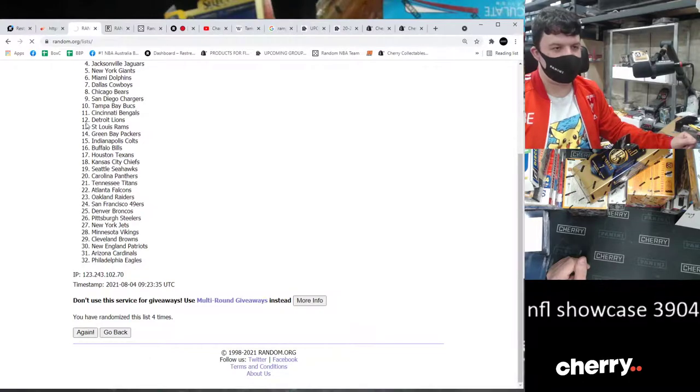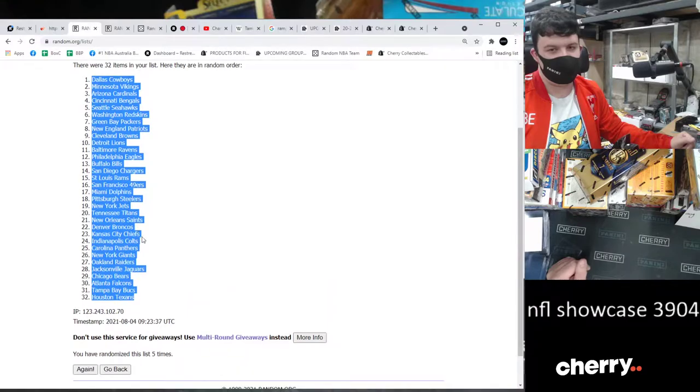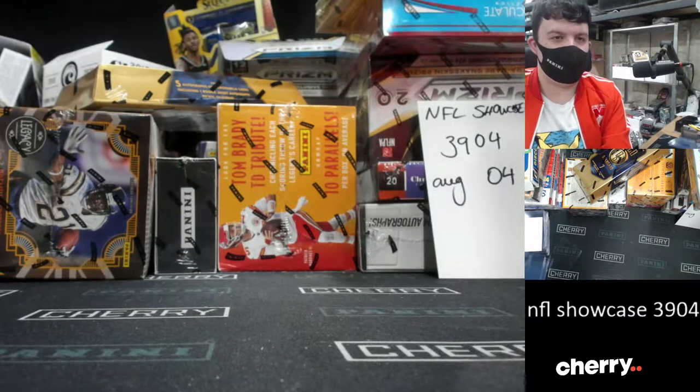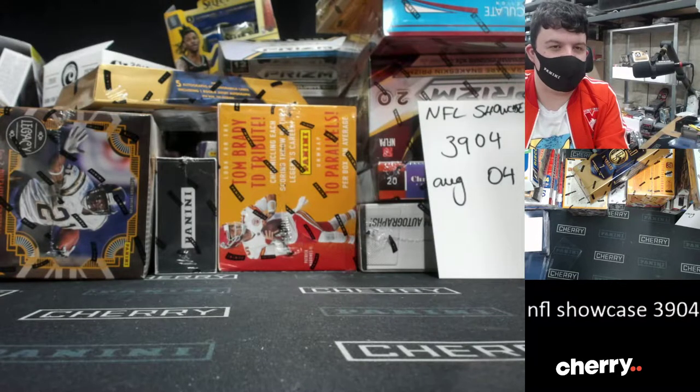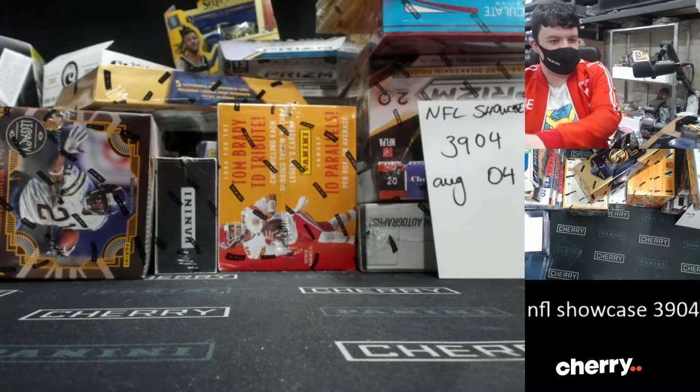1, 2, 3, 4, and 5. Top is Dallas Cowboys. Bottom is Houston Texans. That's 5 times. Get rid of it right there. Here we go. We'll drop that in exactly where you picked up your spots in this break. So many good teams. Let's do the prizes right now.